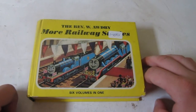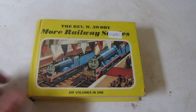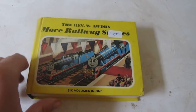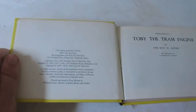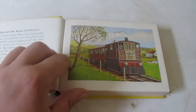Bit of a rare book now. This one is a compilation of railway series books. I say quite rare. I have seen one before, but I still believe they are quite rare. This cost me £1, and it says down here, 6 volumes in one, and that's exactly what it is. Inside we have a relevant inscription dated Christmas 1983. This edition was published in 1983 by Book Club Associates by arrangement of Kay and Ward. So this was given as a Christmas present in the year it came out.